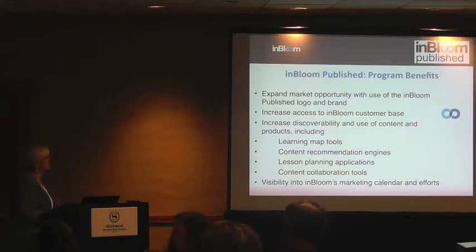Content collaboration tools. Those of you that are interested, talk to us later. We are looking at how we can help you make sure your content is tagged correctly. You've got a lot of people in this room who've said that. And then we have a logo that we want you to use to help increase your market opportunity and your market visibility.